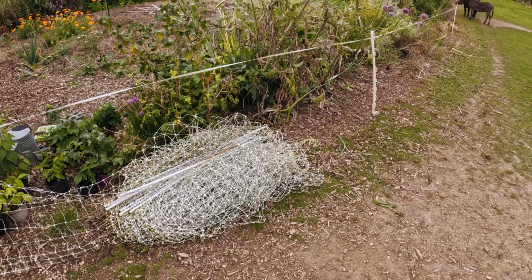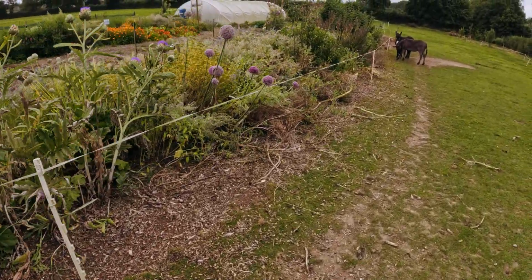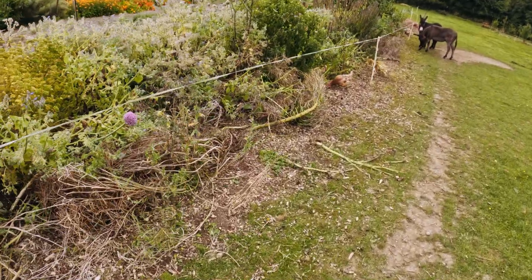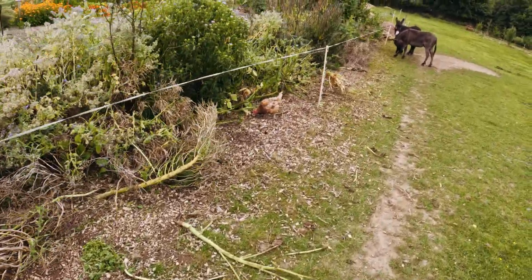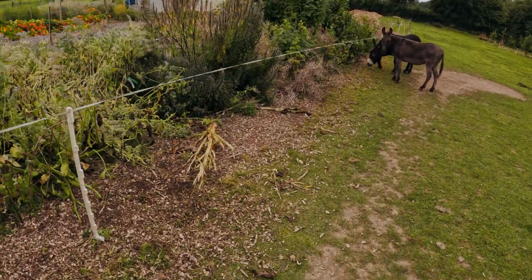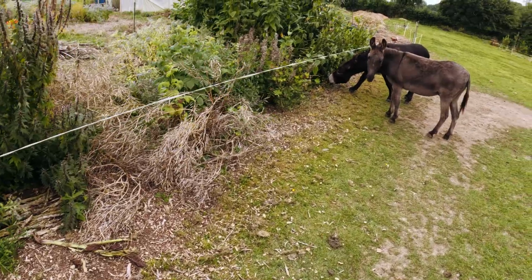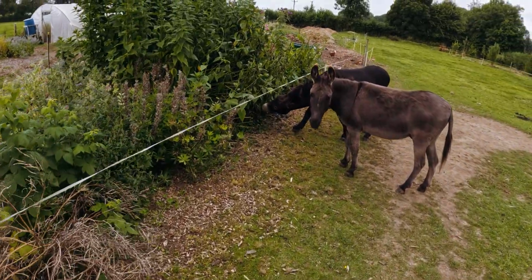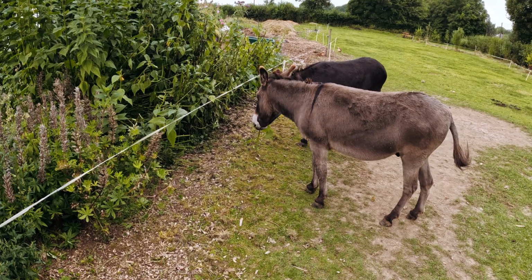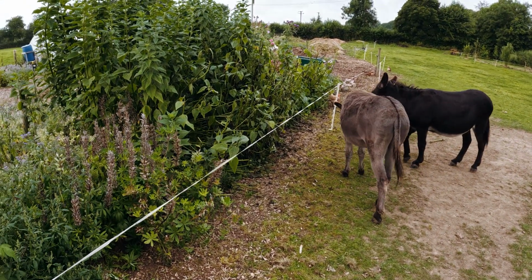I had this net running down along here, but I took it up. The grass was growing up all around it, so I took it up, and the donkeys have been doing a great job eating all the long grass underneath. Good clean-up job, great workers. Well done to you. Yeah, having to go with the Jerusalem artichokes there now.